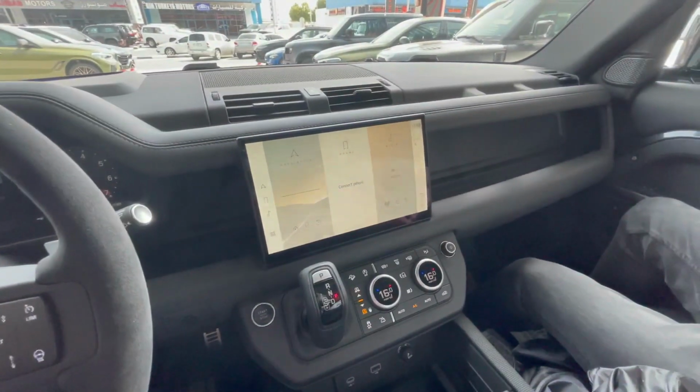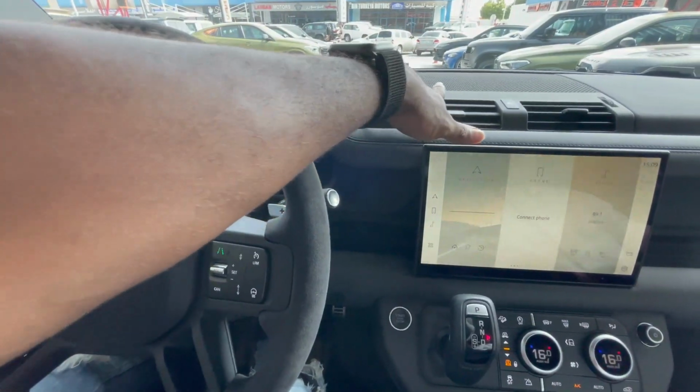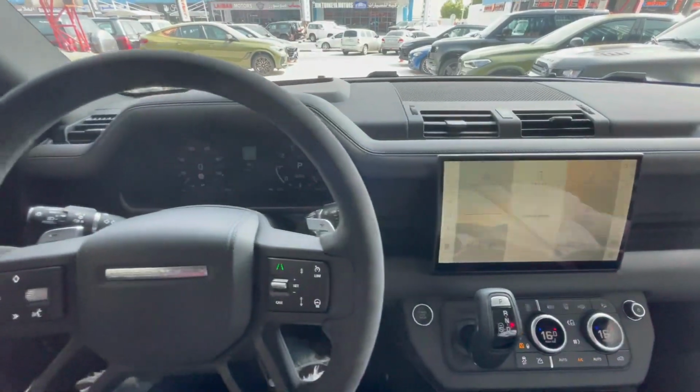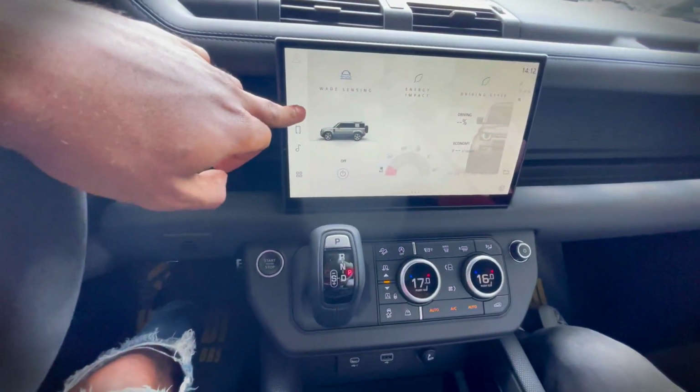The features are magnificent. I like the way they arranged the new air vents, you know. It doesn't obstruct the screen, or rather the screen doesn't even obstruct it. Everything looks easily accessible. And this whole new 11.4-inch display too. It can control your navigation.